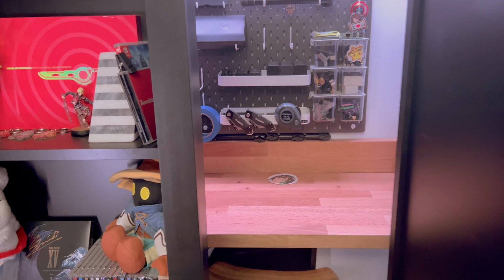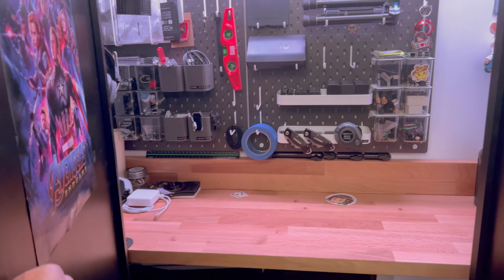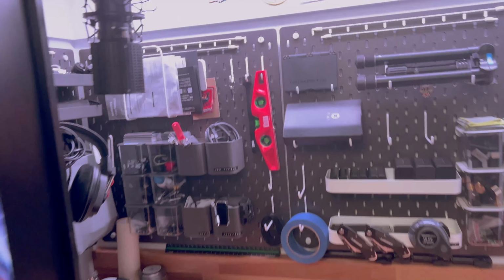Not this shelf, but that shelf. Because it's not just a shelf, it's a closet. Inside it is a few IKEA pegboards and this IKEA butcher block tabletop. This area's main use will be for auxiliary footage like B-roll and the like. Hopefully I can keep this clean because this entire surface was unusable up until a few weeks ago.